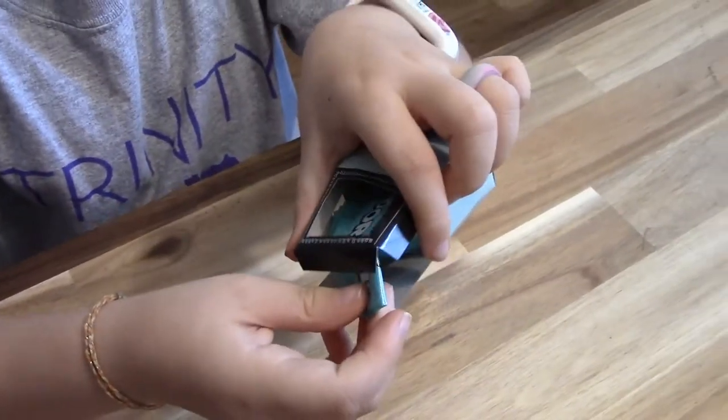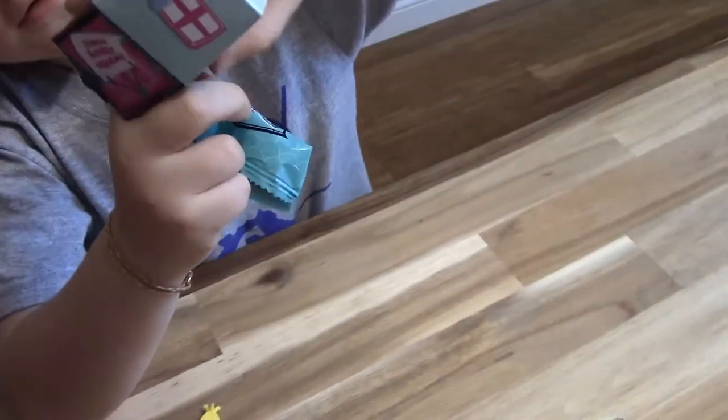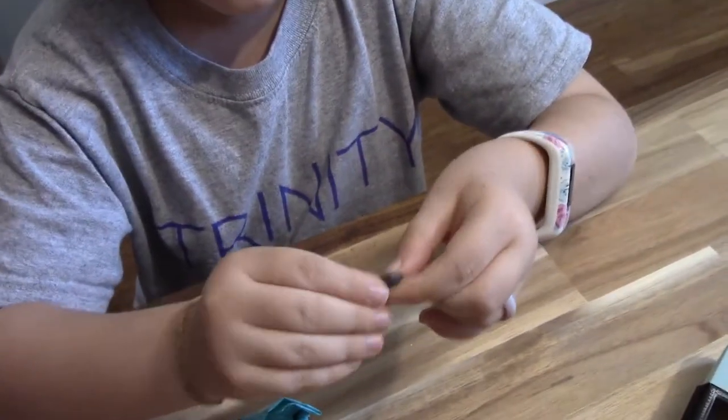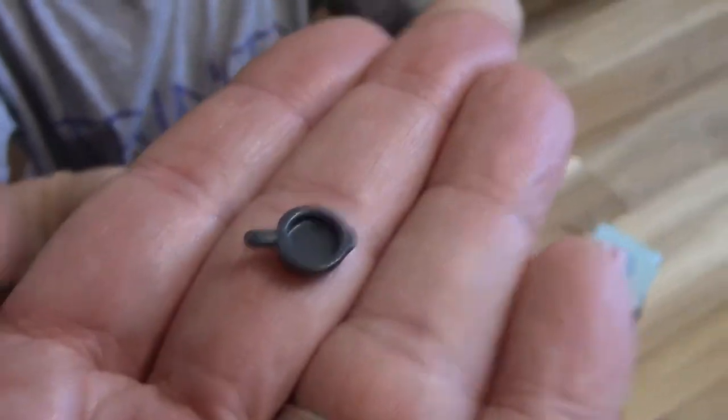And it's got Disney Doorables on it. See? Oh yeah, that little door. And a little door. What's in there? Oh, moving it around. It's a stand. Oh, the stand is what I heard. Shake it. Look at the tiny little frying pan. Oh my gosh, it's so small. Let me see that. Oh my goodness, look at that tiny little frying pan.